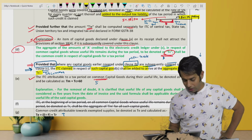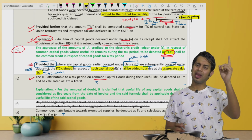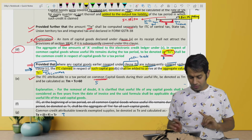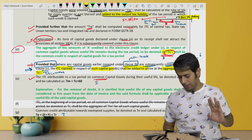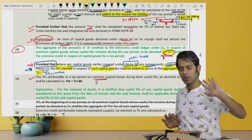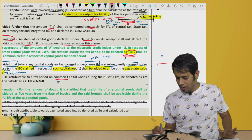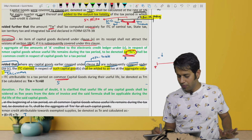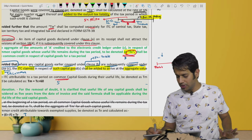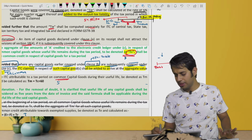So whenever you are finding this TC, you add that amount also, which was earlier covered under taxable supplies. You would have already taken input tax credit, but now it is commonly used. See sir, I had purchased an asset which was exclusively for taxable purpose. Today it is used commonly for both taxable and exempt supply.